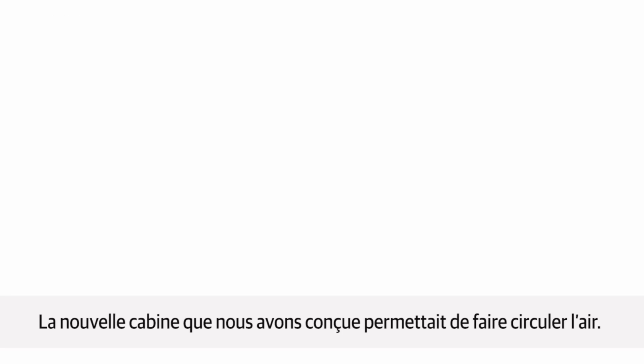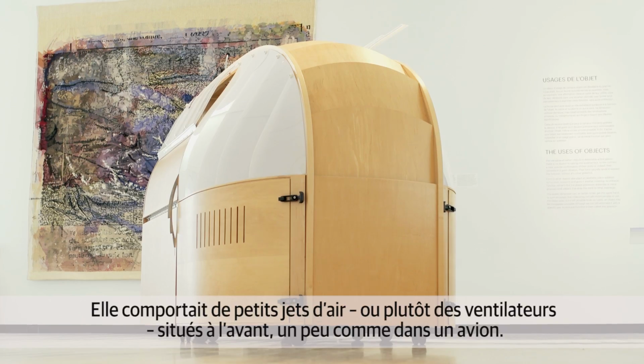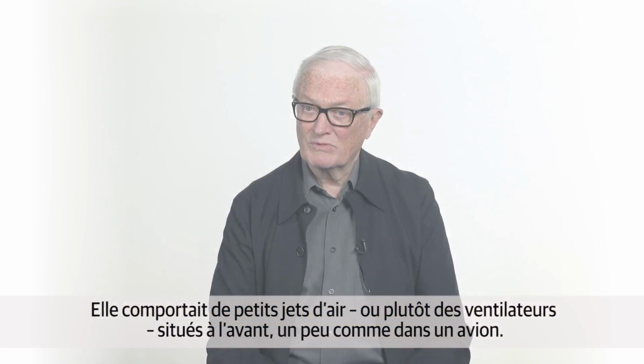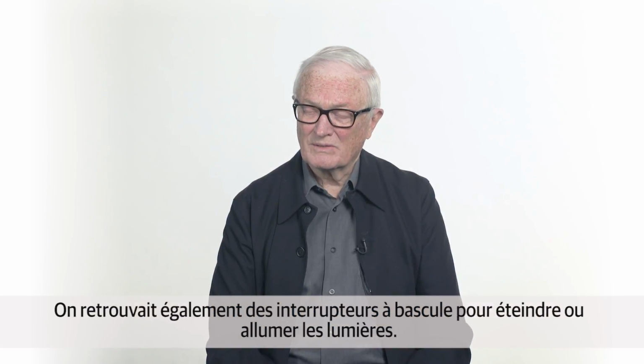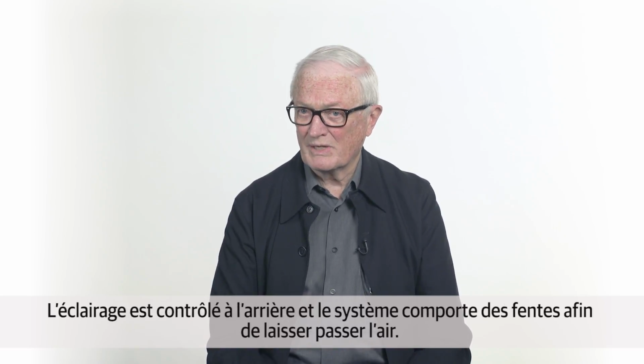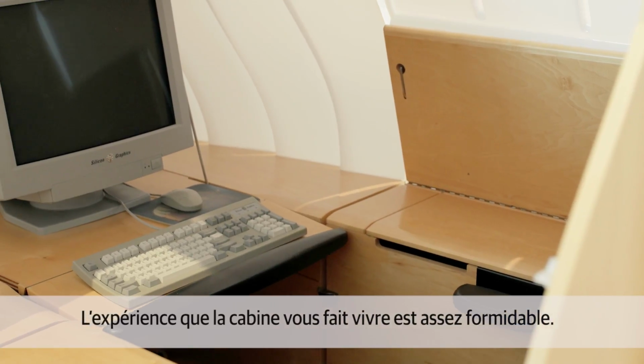Now, in the new Clipper we designed, there was airflow, there were little air jets, blowers or fans, I should say, in front of you, like you'd find on an airplane. There are toggle switches to allow you to switch your lighting on and off. The lighting is controlled behind. It's louvered, so the air moves through it. The experience in this thing is quite marvelous.